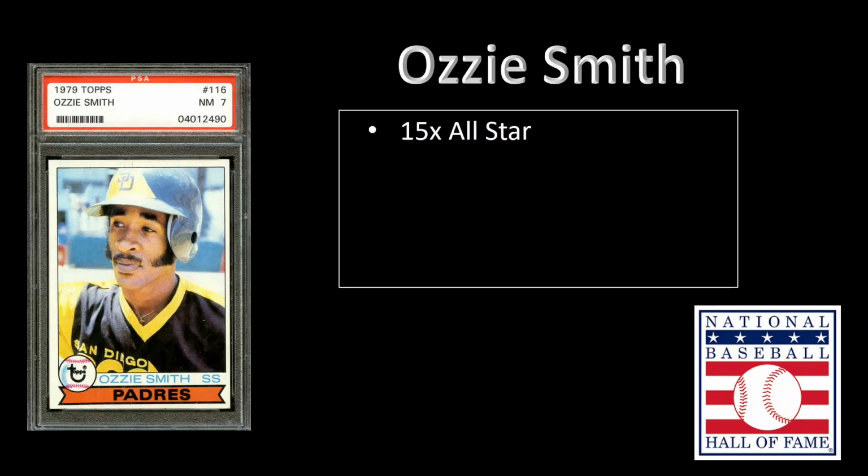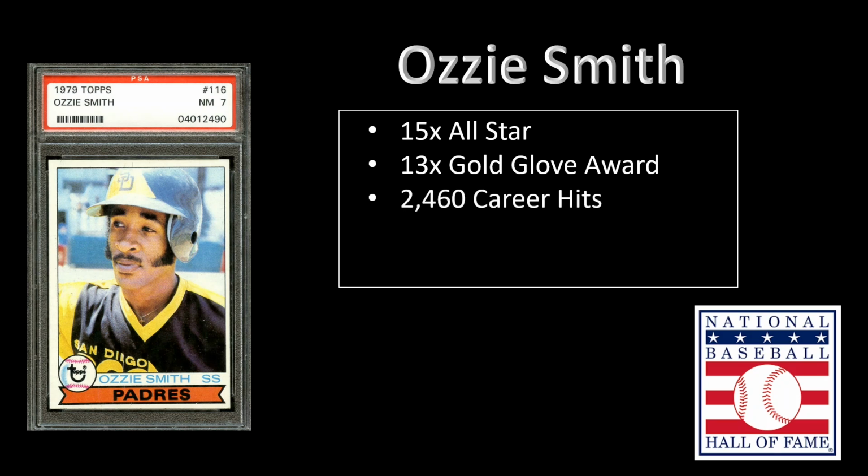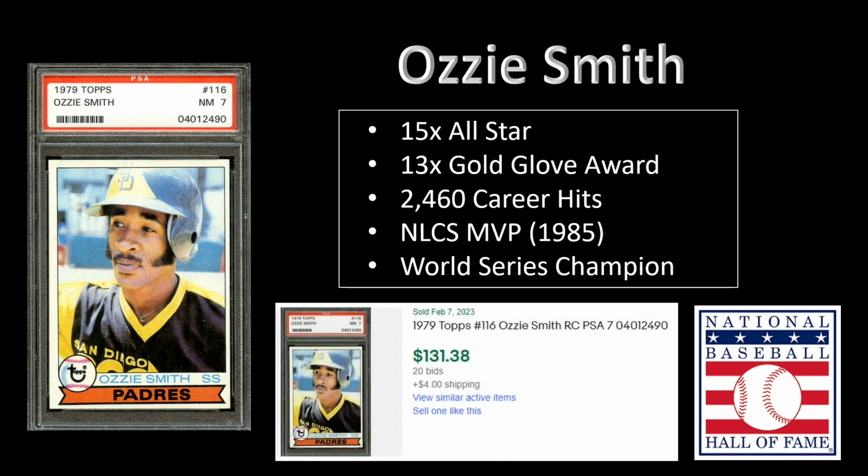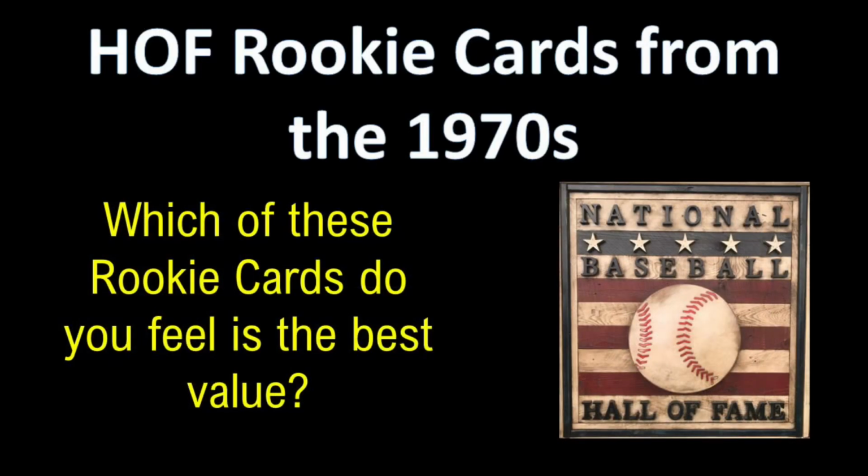So Ozzie Smith. Now, Ozzie Smith, we obviously know as a big-time defensive player, 15 All-Stars, 13 Gold Gloves. I mean, unbelievable acrobatics. If you ever watch some of his old highlights of defensive stuff, it's unreal. He won the NLCS MVP. He had almost 2,500 hits. He won a World Series, and his card is from the 1979 set, which is the year I was born. And I have to say, he is also a Cal Poly alumni, like myself. He went to the same college as me. And $131 and a 7. And this card is so hard to get centered. The 1979 set is so known for being off-centered. I really think the 70s are a good value to consider.